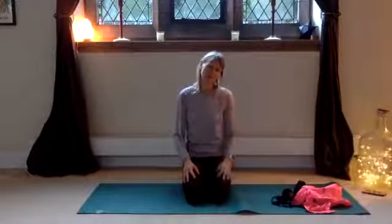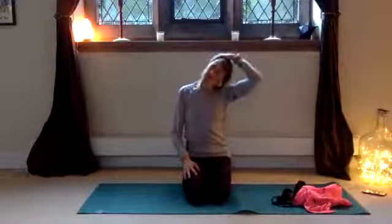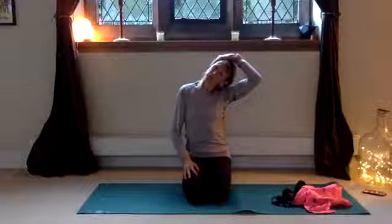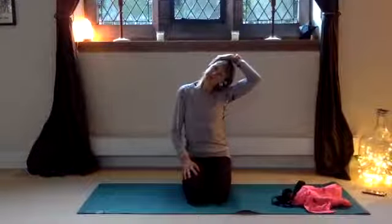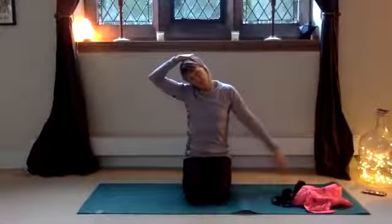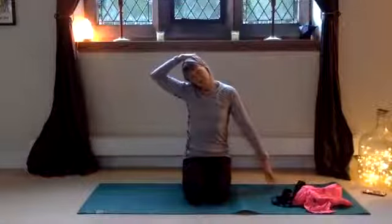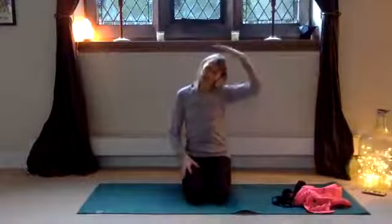So now if you want to go further, you could bring your left ear down to your left shoulder, but keep the left shoulder away, and then bring the left hand to touch the right ear and draw the head down a bit more, and you feel a stretch up the right side. Okay, change sides. Bring the right ear down to the right side. You can draw your left fingertips away. A deeper stretch. And 1 more of those each side.